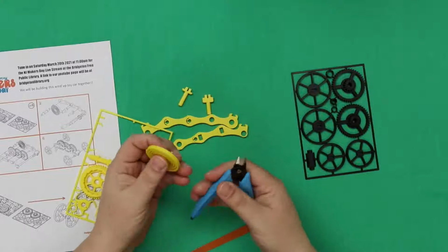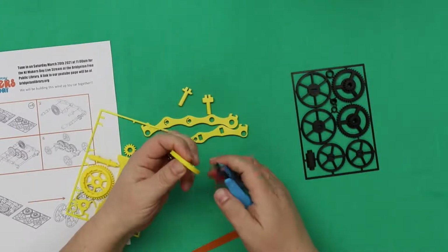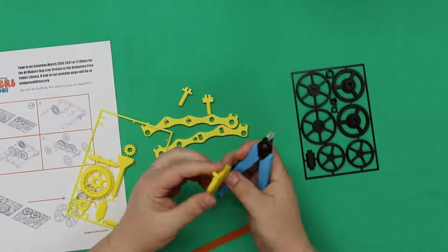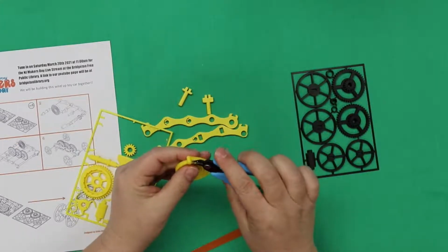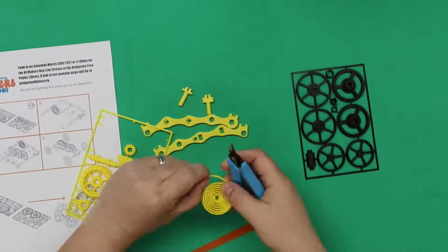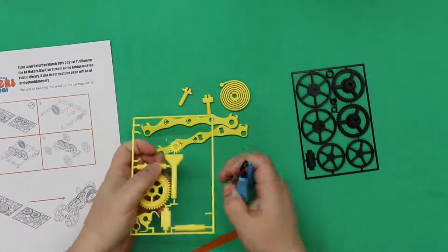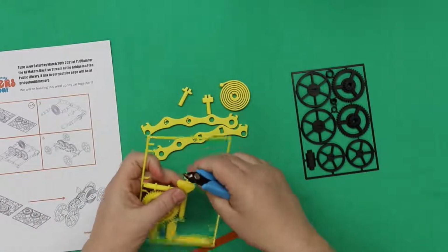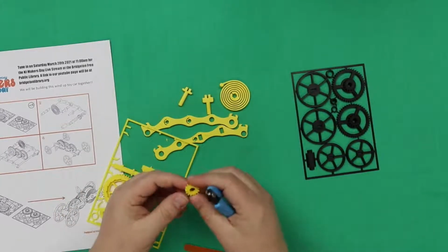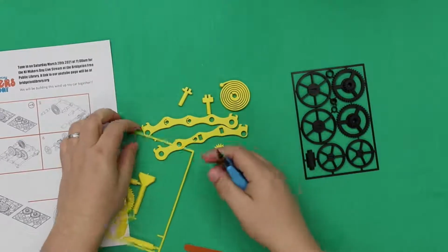And of course, there are some burrs on there. You can see there's a little one right there that I want to take off. And we're going to cut some more here. Okay, that piece is done. I'm going to continue on to this other gear, the small one. And that one looks pretty good the way that it is, so I'm just going to lay that down.